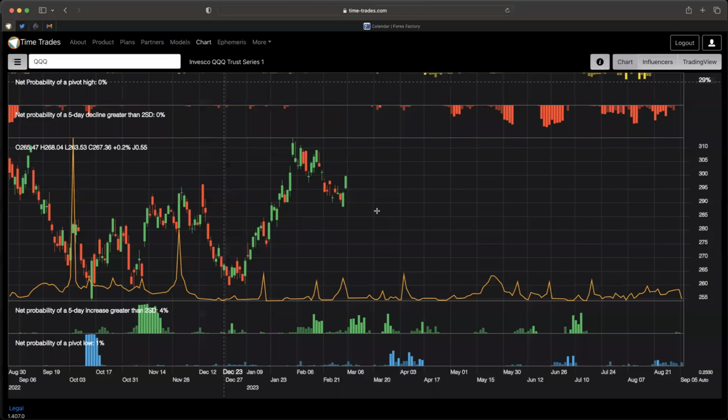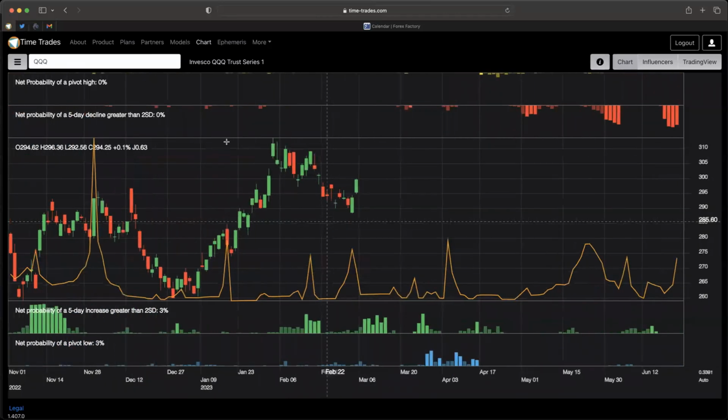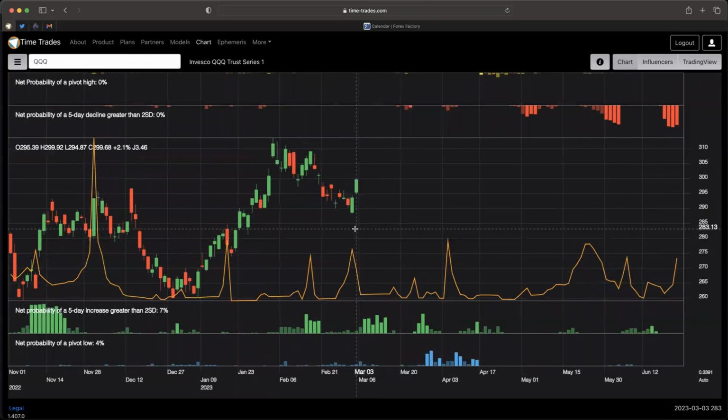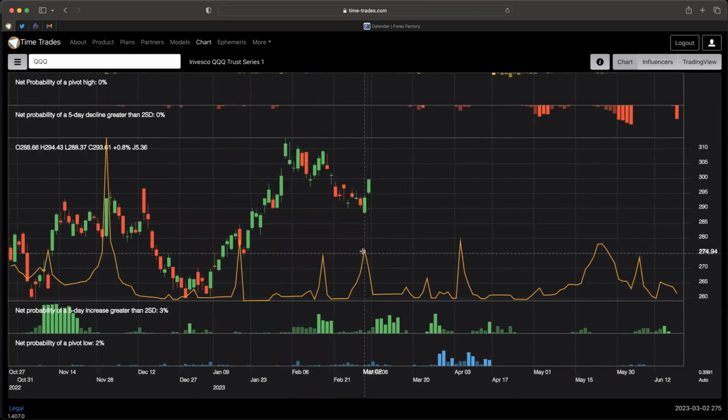But let me just show you why I think Friday happened, and a couple of learnings that I've got, because honestly, I should have caught this. I should have been on top of this. What you're looking at here is the QQQ with something called the juice indicator turned on. And the juice indicator in the Time Trades web app indicates a set of alignments, one or more alignments among planets, not your traditional conjunctions or oppositions, but planetary alignments. And occasionally these alignments get very precise. And that's what a juice spike is.